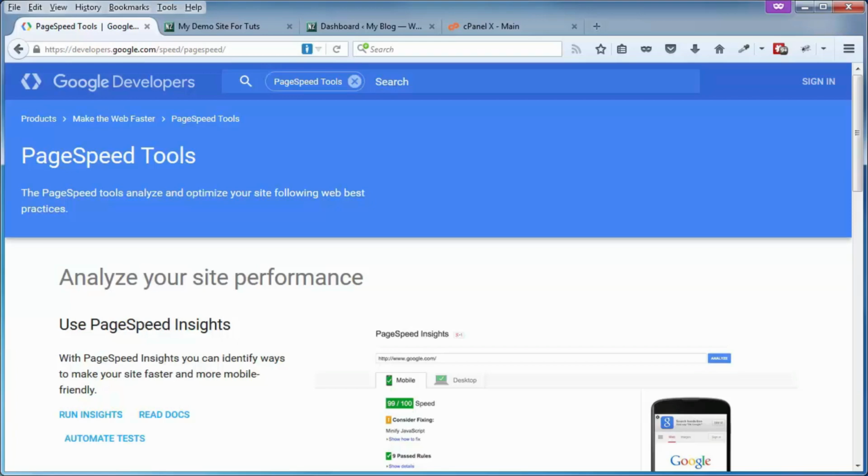Now, Google's PageSpeed actually has a few different tools to help you optimize your site for both mobile devices as well as desktop computers. But this video is going to stick with PageSpeed Insights. And basically, what it does is analyze the load speed of your web page and report to you the results along with the suggestions on how to optimize those results. Let's take a quick look here.